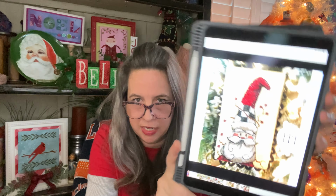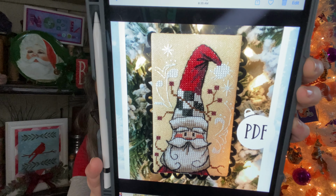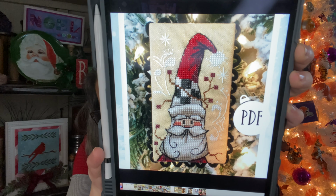Okay, this one you have to know. This is Erin and Cassandra from Autumn Lane Stitchery. I've stitched a couple of their pieces below. Totally should have grabbed them so I would have an actual stitched piece to show you. But if not, this is the Santa ornament that is just fantastic. So I'm just showing you different styles of Santas.